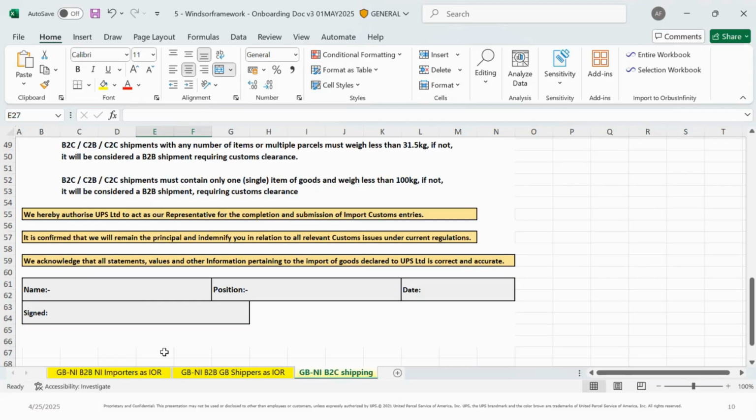And you might also be shipping direct to consumers as well. So we have many customers that have various different business models, not just one. And if that's you, then you can complete all three tabs. That's absolutely fine.